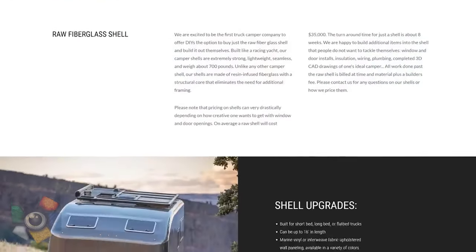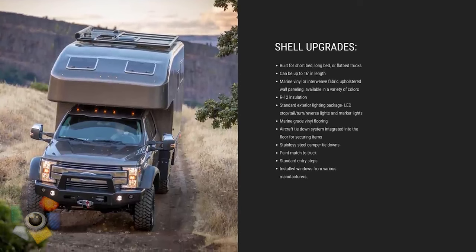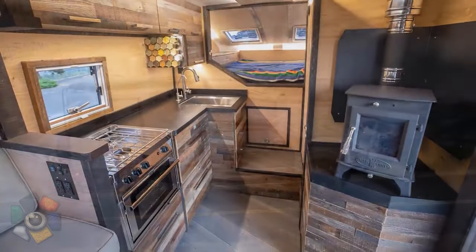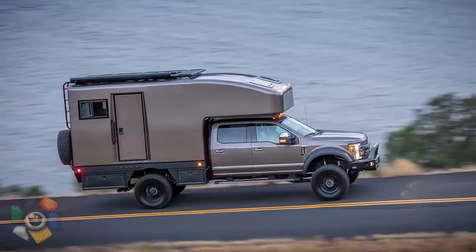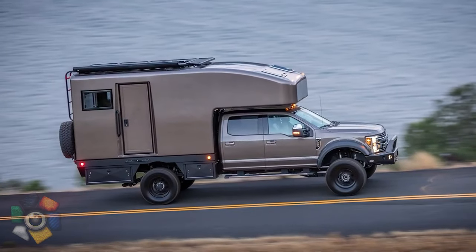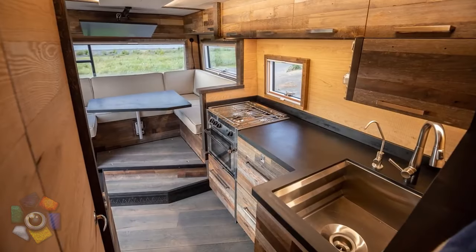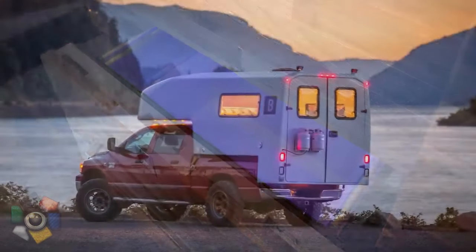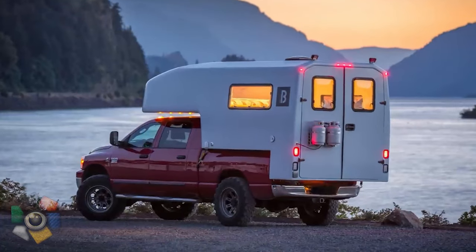They start with a shell that weighs around 700 pounds and is made from resin-infused fiberglass. Windows, doors, insulation, wiring, etc. are all things that Bahn can tackle. Mum's the word. And if you want a little more with your campers, such as bed upgrades, extra underfloor storage, or door or roof racks, Bahn has you covered there as well.